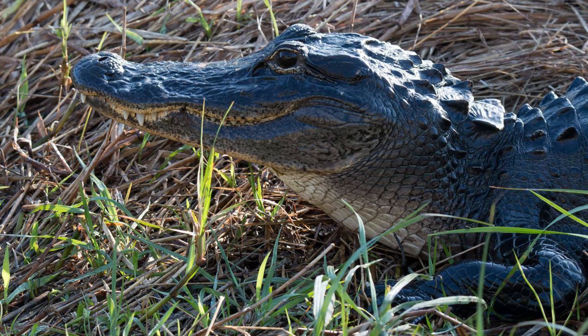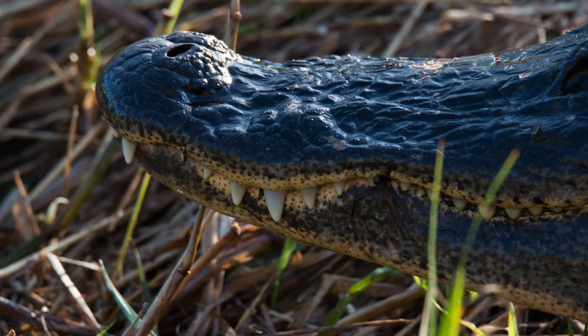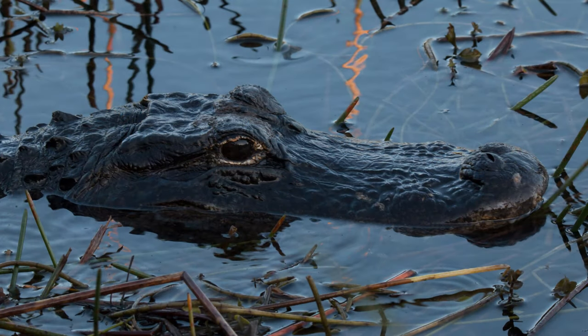In this slideshow, I would like to show you some wildlife of the Anhinga Trail that lives on the same floor as the caimans, so to speak. As they live in and alongside the water infested with hungry caimans, they have to be on their guard at all times.